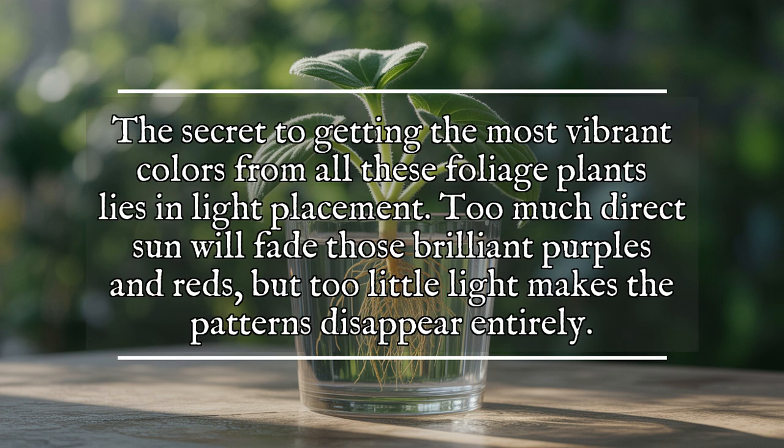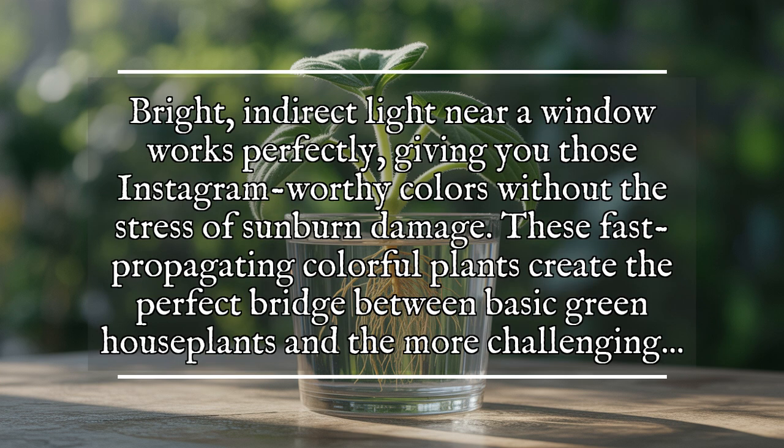The secret to getting the most vibrant colors from all these foliage plants lies in light placement. Too much direct sun will fade those brilliant purples and reds, but too little light makes the patterns disappear entirely. Bright indirect light near a window works perfectly, giving you those Instagram-worthy colors without the stress of sunburn damage.